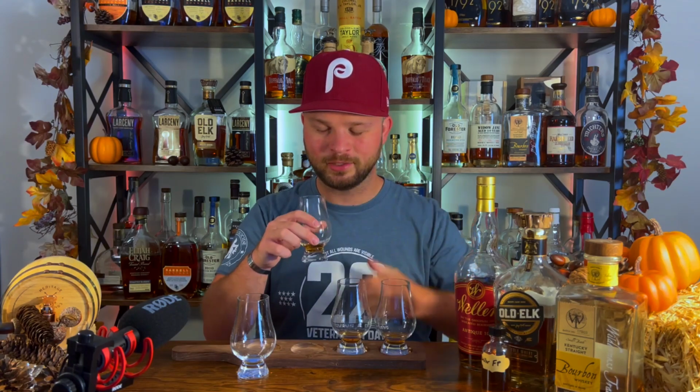Let's move on to glass number 3. Yeah, the nose is super, super musty on this one. Like over-ripened grapes, super soft grapes, but where they're sweating. That's what I'm getting on that. Touch of graham cracker, but let's get into the palate.